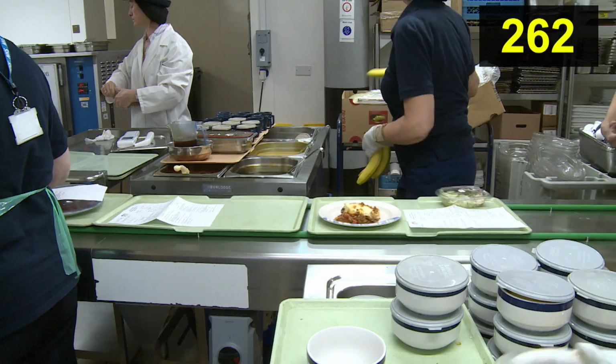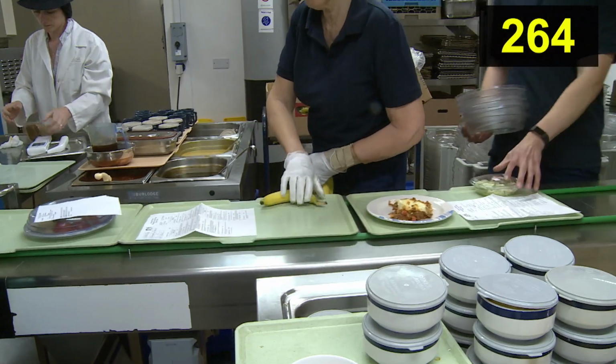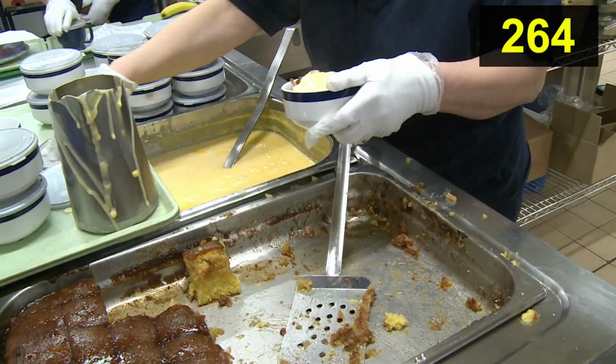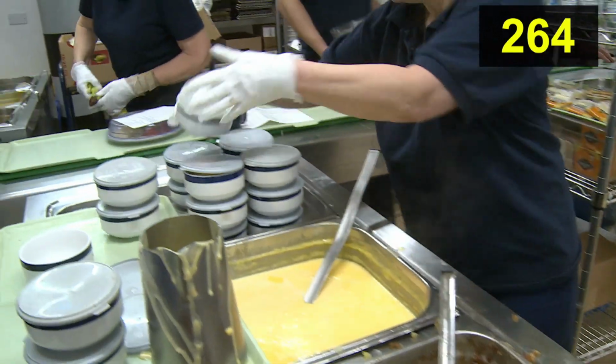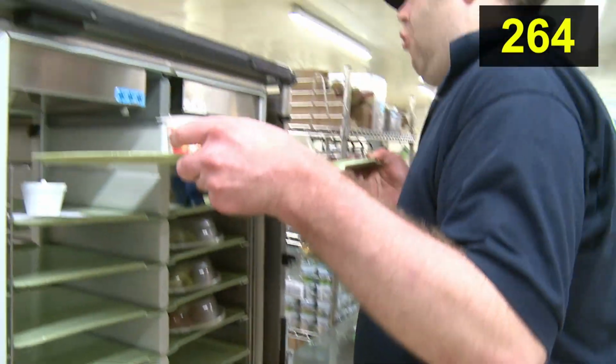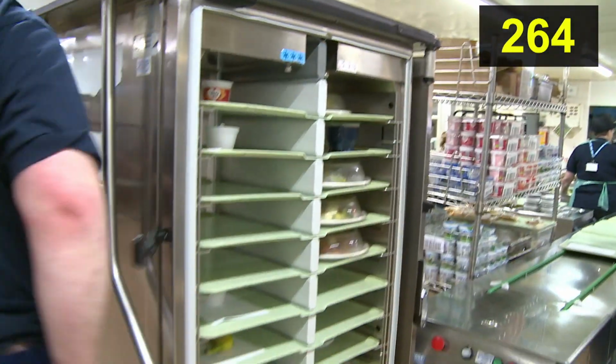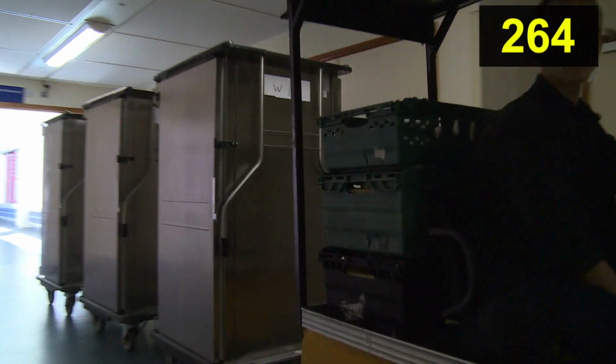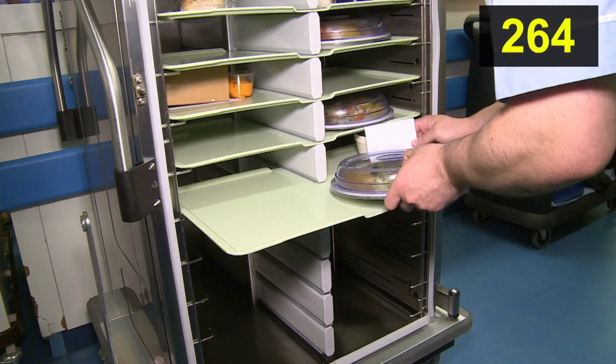In order to plate up the patient's dinner and dinner for over 500 other patients, a conveyor belt system is used in our kitchens, with each patient being able to choose what they want from an online system that day. His food was then delivered to the ward staff by one of our catering delivery drivers in trolleys that keep both hot and cold food at the correct temperature.